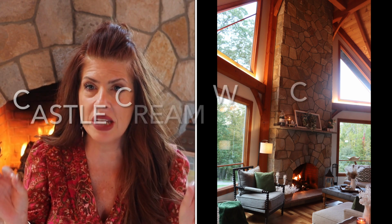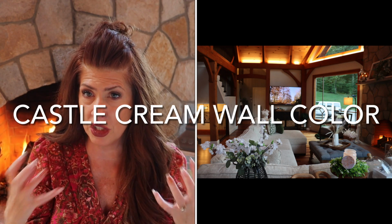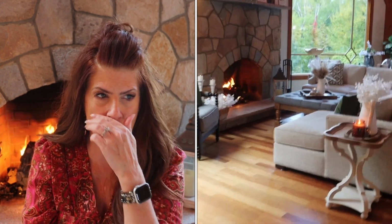So I cannot remember the color of this white. This is by Magnolia Homes, Chip and Joanna Gaines. And let me tell you, it's a beautiful creamy white. So if you have wood in your home, I'll put the paint color right here because I have it listed. I just can't think of it off the top of my head. It is gorgeous, and it just made the wood pop. It didn't make it stark.